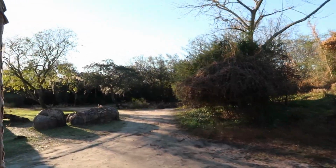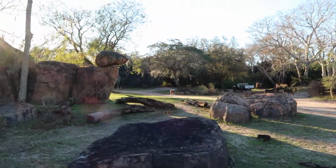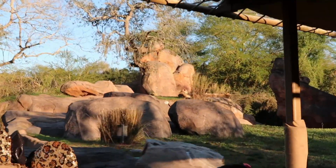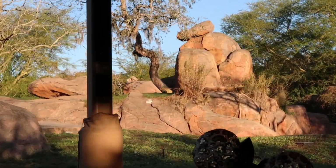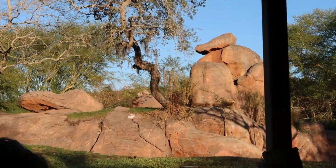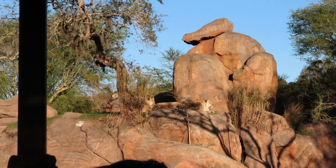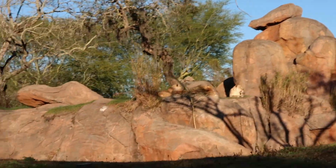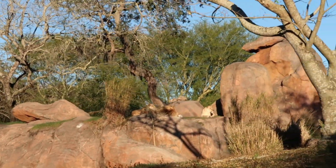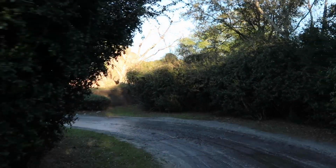Coming up on our right, you will see this kind of brownish animal that has horns. That is the bontebok. The bontebok is considered a relative of the wildebeest. And then on our left, if you look above the rocks, you will see the African lion. The African lion is known to sleep for about 16 to 20 hours a day. They live in prides, where the females go out and hunt, and the males stay back to watch the pride.